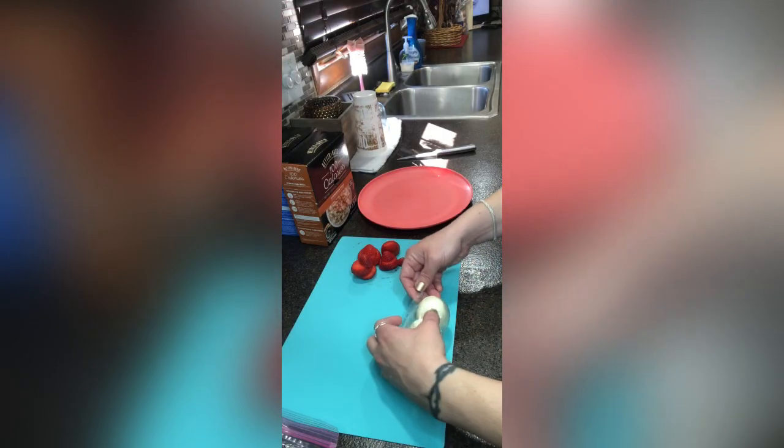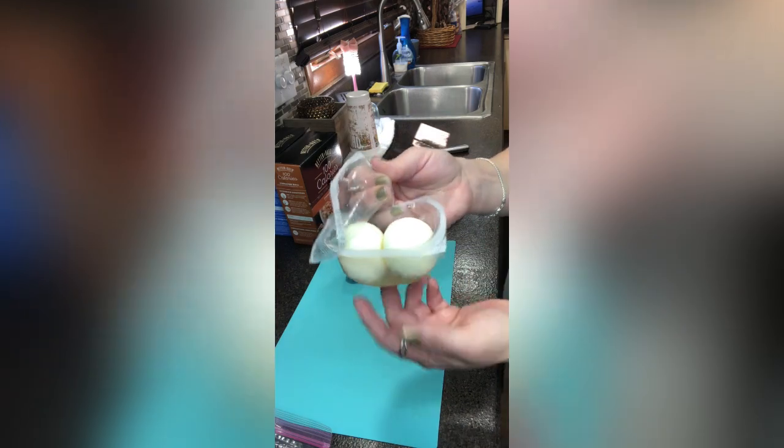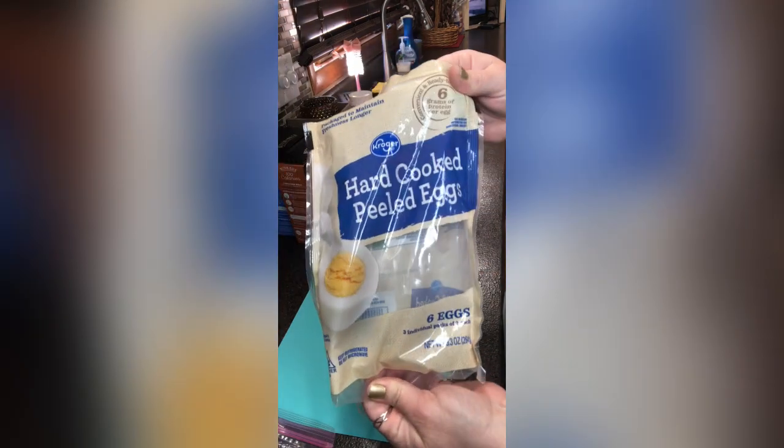This morning for breakfast, I'm going to be having one of my faves. We'll start out by taking 2 hard-boiled eggs. These are Kroger hard-cooked peeled eggs. 1 egg is 70 calories, so 2 eggs is 140 calories.